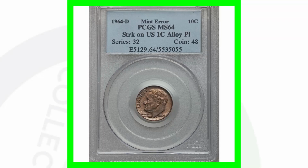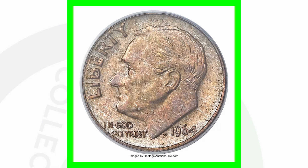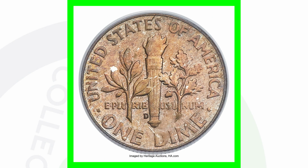Now this next coin here sold for $3,600 because it's the 1964 Roosevelt dime design that was struck onto a United States 1 cent alloy planchet. So that's going to make the coin valuable. Like I say, $3,600 for that dime.